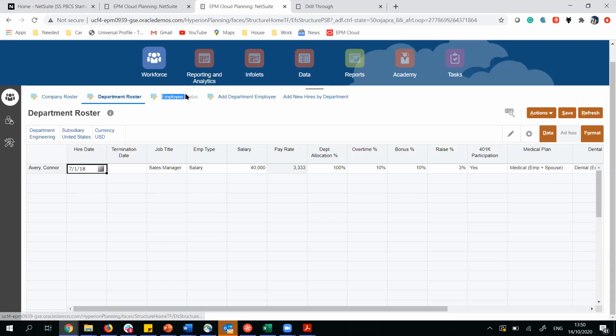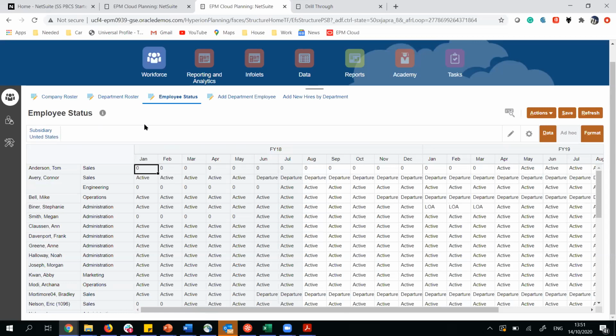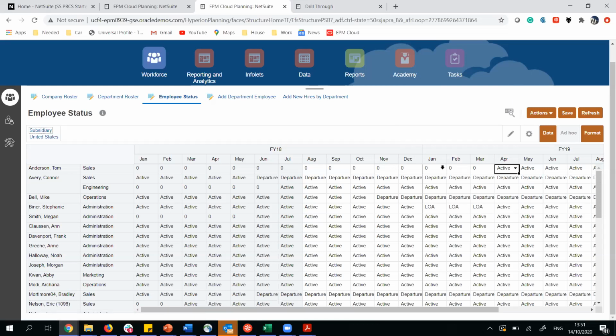In employee status, we're able to see the whole organization and whether they're an active member or not. Again, January to July is our actuals for the year of FY18. The zeros mean that they haven't started the organization yet. Active means that they are active, all of which come with intuitive drop downs, as do the other pages as well. Maybe the person's on a leave of absence for whatever reason.